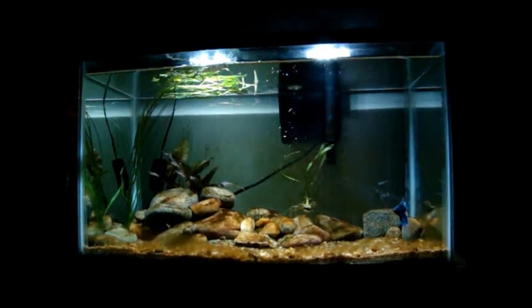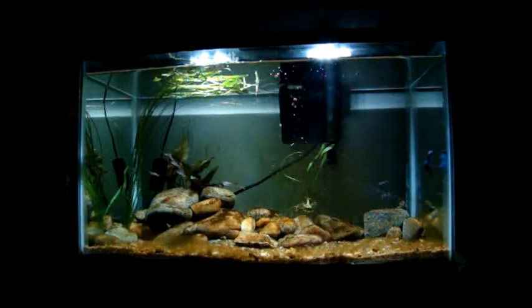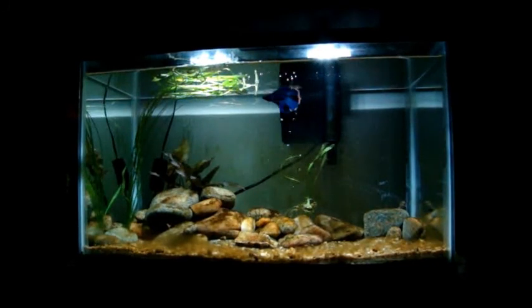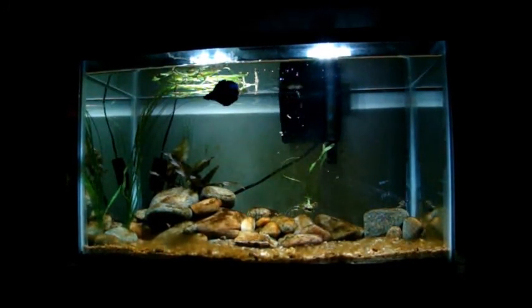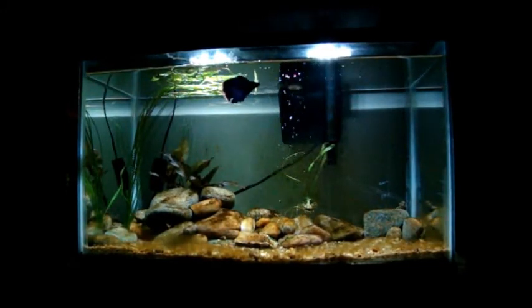Betta fish, of course, cannot live together, but they can be put together for short periods of time. They'll just display. They won't start trying to rip each other apart. So under close supervision, you can put them together for a little bit. You'll really be able to see them better, especially this one, a double tail half moon male. So I'll show you these two in just a moment.